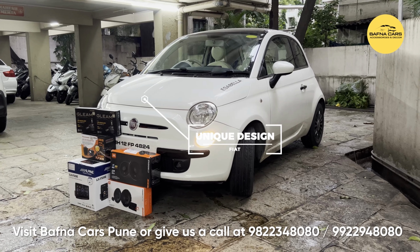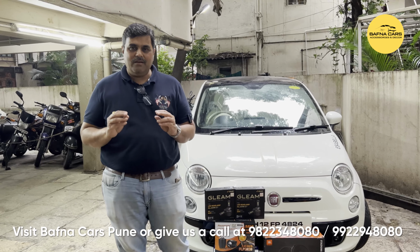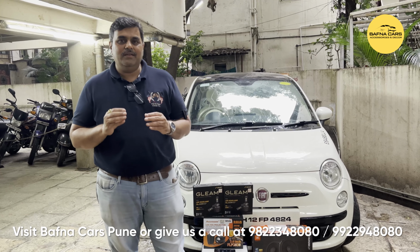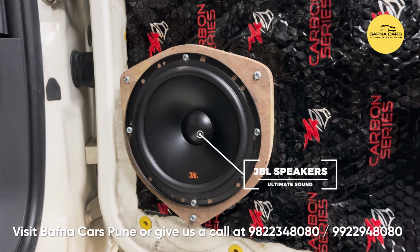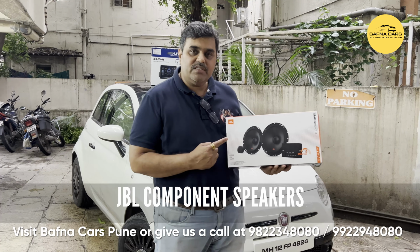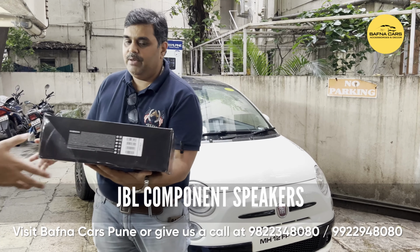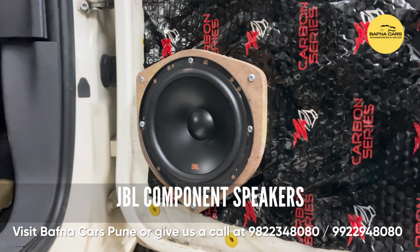We have got a Fiat 500. These are the limited edition model in India. There are very few numbers of this. Talking about this vehicle, the story began with the speaker upgrades, and then so many modifications have been done back to back. So friends, as far as the speakers are concerned, we have used JBL components for the front two doors, and we have used JBL again, a Stadium series coaxial, for the rear two doors.